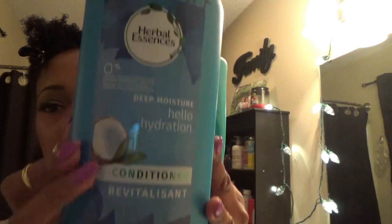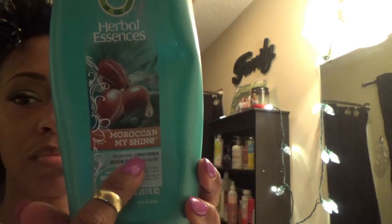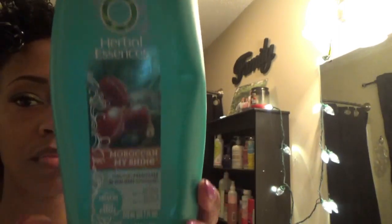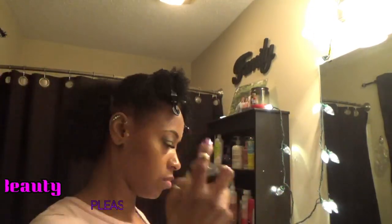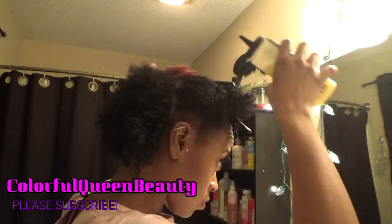So as you all know, this is a staple of mine, the Herbal Essences Hello Hydration. And this is a new staple, the Moroccan My Shine. I was actually just trying to use this conditioner up, but I do like it as a deep conditioner. And that's my overnight growth oil. I have two different growth oils. One is overnight and one is just one that I can put in my hair whenever.